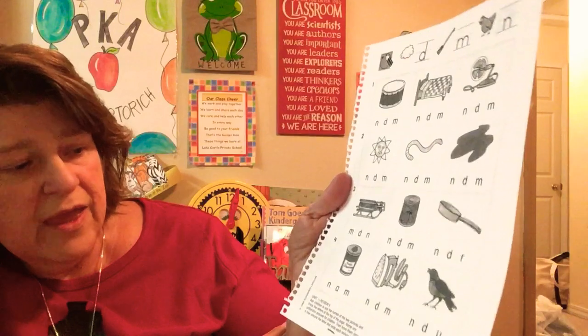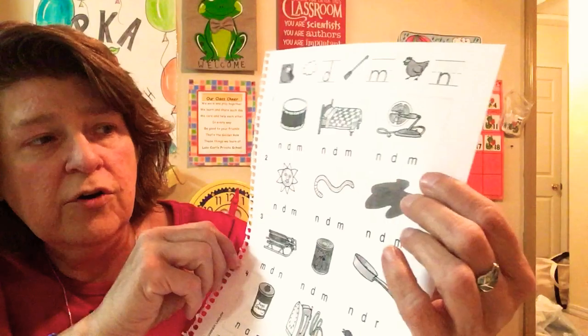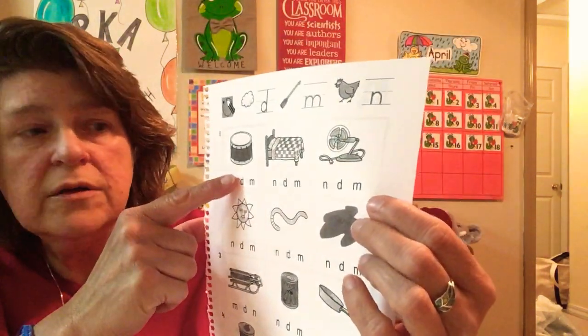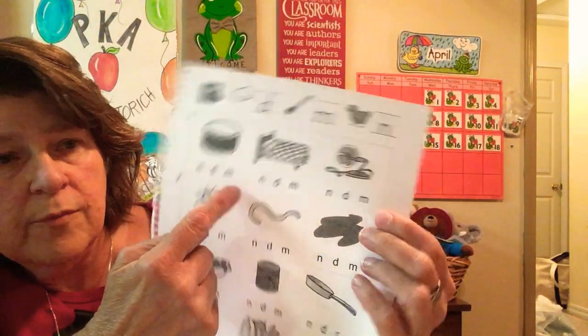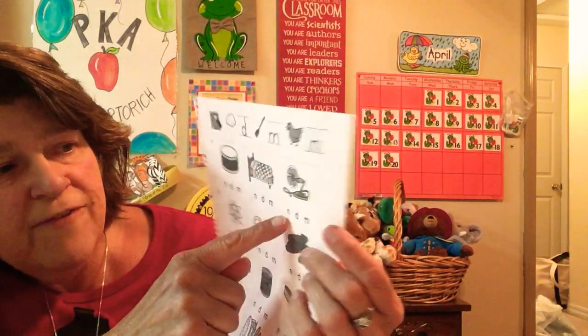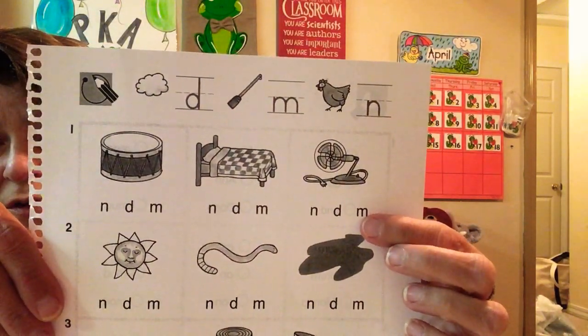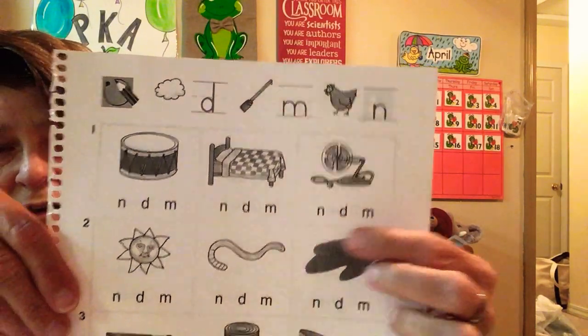Next, we go to Join the Circle. Now, these are pulled out so you wouldn't know that it's from the Join the Circle book, but that's what we call it. And on this page, we're looking at the letters D, M, N. And they want you to listen for the ending sound and circle the ending sound. Drum. Good. Circle M. Bed. Good. Circle D. Fan. What would you circle for fan? Good. N. Circle the N. Very good.